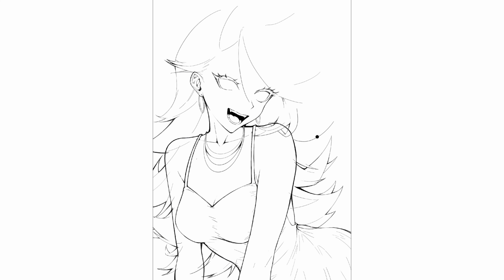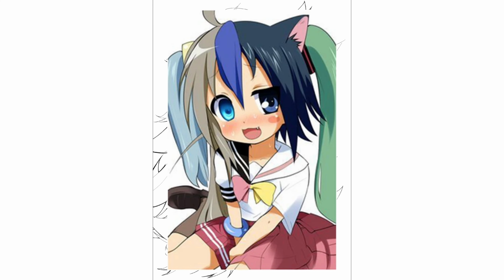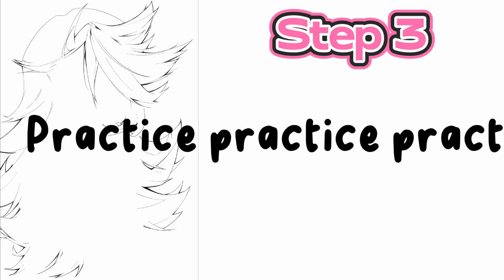Because if you really think about it, an art style is basically taking elements and components from different art styles and artists and creating a Frankenstein amalgamation of your own, right? Step 3. Practice.